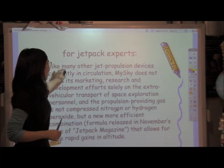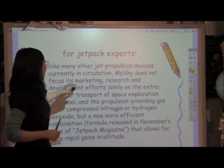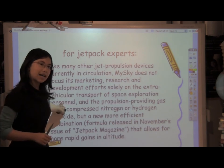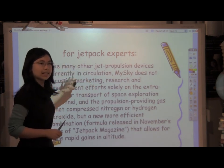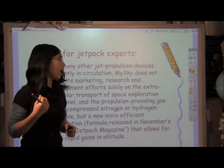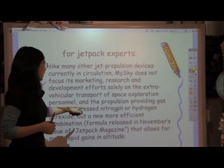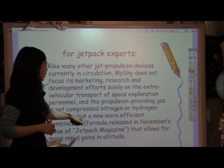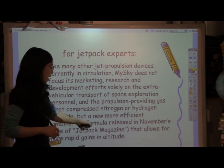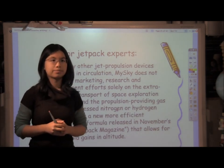So it's saying, unlike a lot of other jetpacks currently on the market, MySky doesn't just market to space exploration personnel, astronauts. So see how I'm taking the sentences and simplifying it down to something more understandable. What about this sentence? And the propulsion providing gas is not compressed nitrogen or hydrogen peroxide, but a new, more efficient combination formula released in Jetpack magazine that allows for more rapid gains in altitude. How would you reduce that to one short sentence? Anyone want to tackle that one?